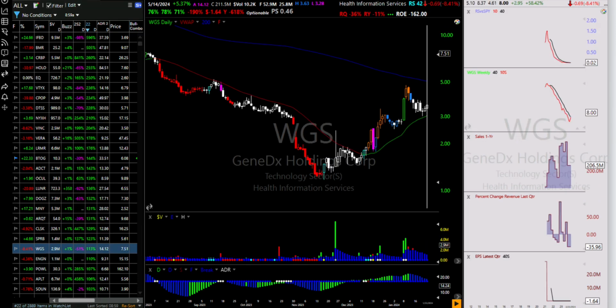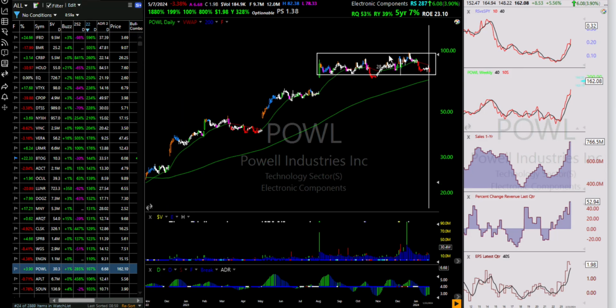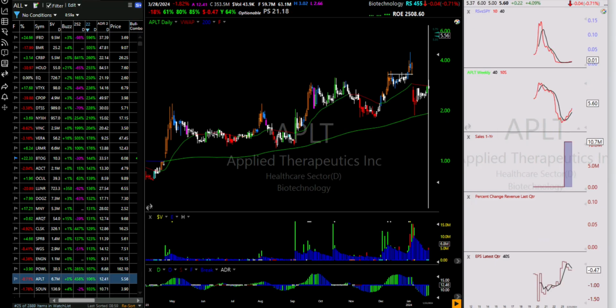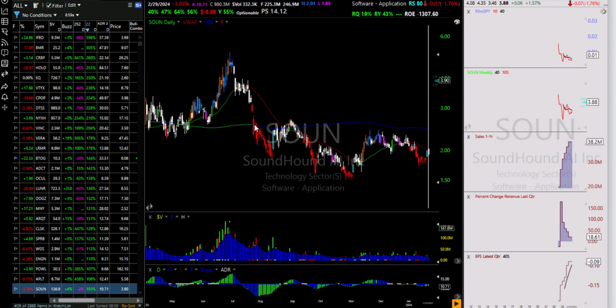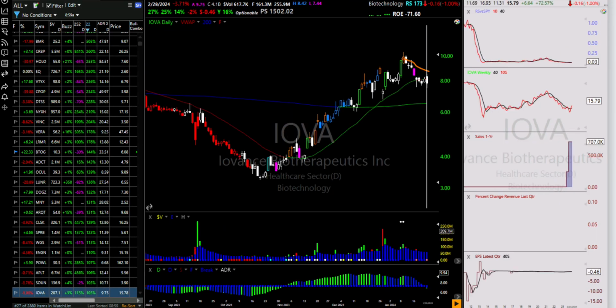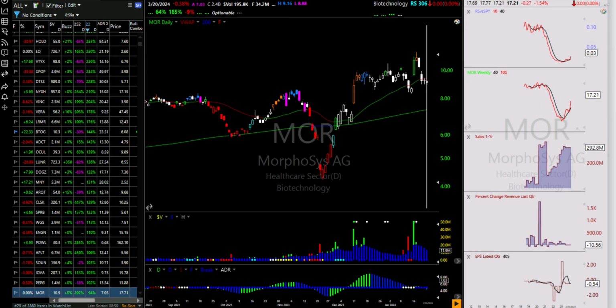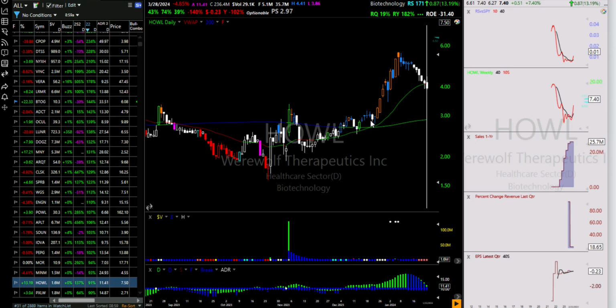You could also look at the float on these, but the float in TC2000 I find is not always 100% accurate when it comes to these smaller caps. Powell, that was forming this choppy box. This one you can see how that sales is steadily up, earnings is up, but a lot of these, they don't have earnings, so many of them, they were just, nothing was happening until they had a momentum burst. So that's a nice pullback to the moving average there after a run up.